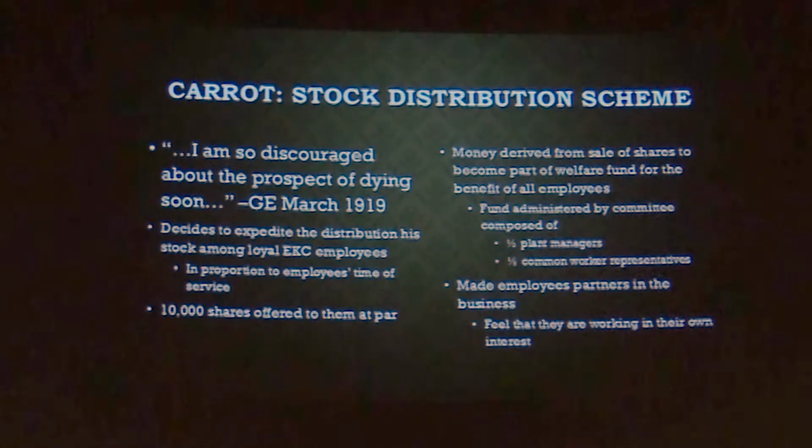So he doesn't get rid of all of his stock, but this is about a third of George Eastman's stock. And what he does is he gives it to Kodak employees at par. So he didn't give it to them, they had to buy it, but they bought it at par, and it was doled out in proportion to the employee's time of service.